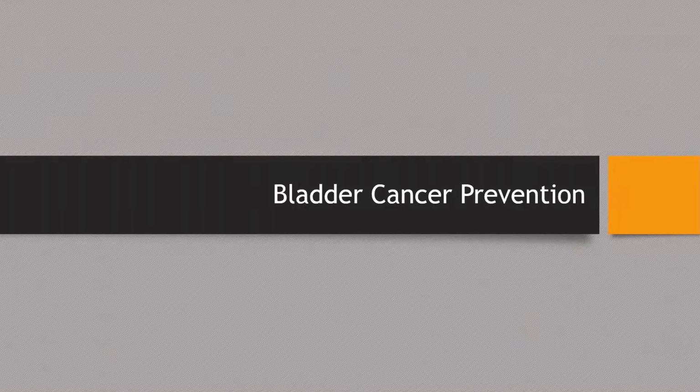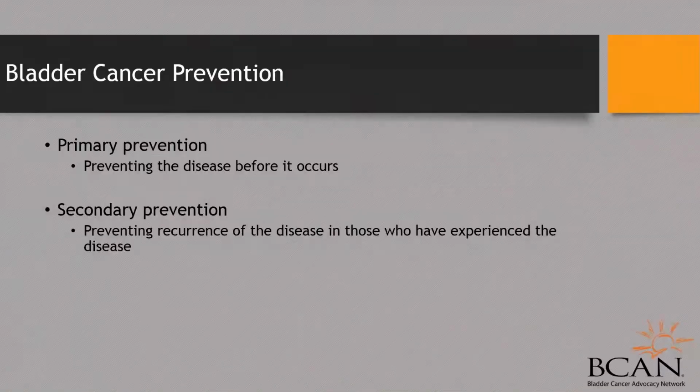So what about prevention? We all want to do things that can help prevent cancers, and there's been quite a bit of research looking at this area too. I want to define two different types of prevention. There's first primary prevention, and that's where we take people who don't have the disease, who don't have bladder cancer, and try to do something to prevent it from occurring.